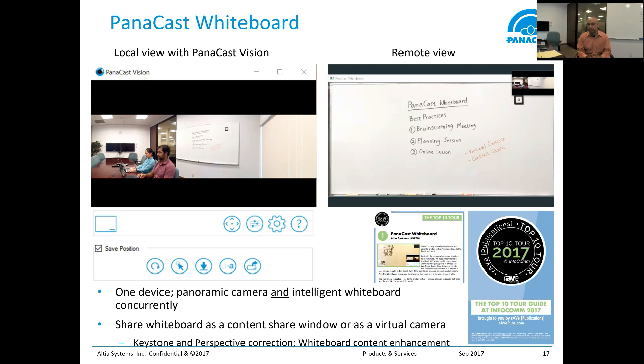the camera detects the marker, it extracts that region, it orthogonally corrects it and presents it. And this is how the shareable content becomes available to the host site that can be shared with the remote parties.